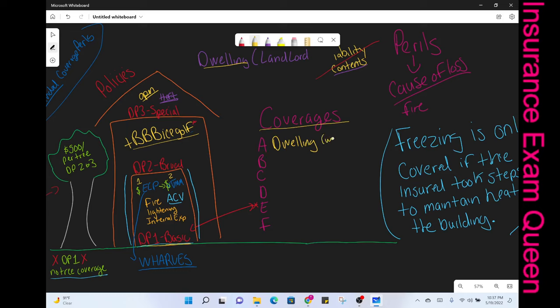Walls and roof. Okay, that's like an A, right? Coverage A, walls and roof.